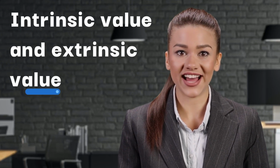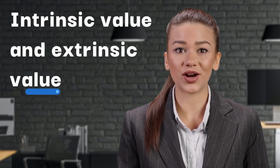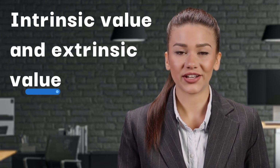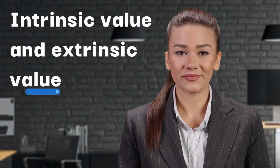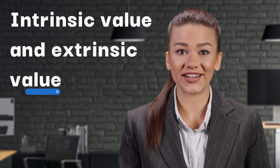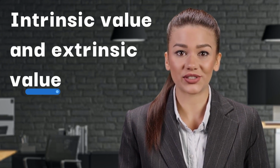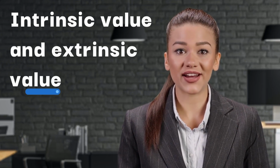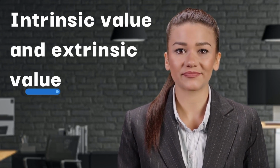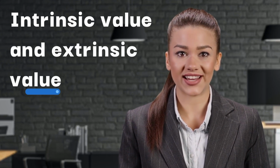Intrinsic value is the actual value of an asset, investment, or company based on its fundamental qualities, such as earnings, cash flow, assets, management quality, and industry trends. In other words, it is the perceived worth of an asset, based on its underlying intrinsic characteristics. For example, if a company has strong earnings, healthy cash flow, and valuable assets, then it is considered to have a high intrinsic value.